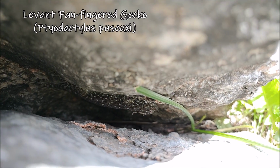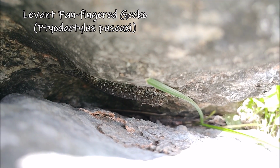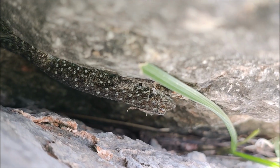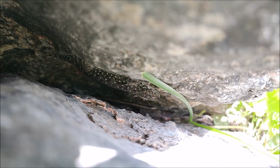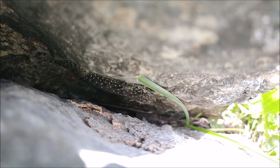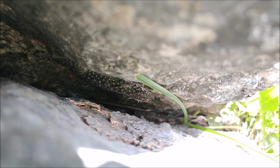And here is a beautiful fan-fingered gecko. Just hid in the crack. I've seen a couple of these, but they were all escaping. This one is kind of visible, so I'm gonna film it. Check this out. It's in shed also. You can see the head shed is still stuck to it. Beautiful species, the largest gecko species of Lebanon out of 4. So we'll just let it be and continue looking.